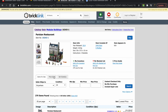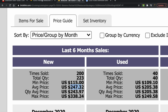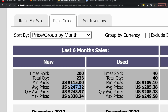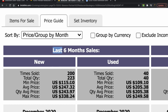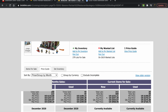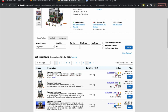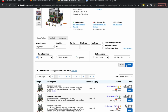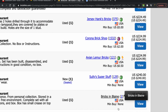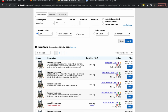If I go to Parisian restaurant and go on price guide, on average 6 month sales, it sold for $247. So that's actually even higher than what it's showing over here. That's just the average before. Now average today is closer to $347, which is definitely a pretty big number. So it's more than doubled in just 1 year from retiring. And if we are trying to buy the cheapest one in the US right now, it would take us to $240, so actually reasonable, but it says significant shelf wear, so that does reduce the value just a bit.